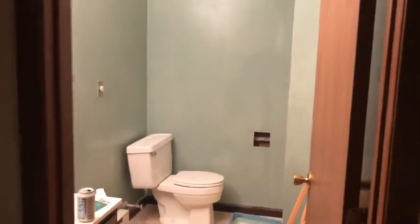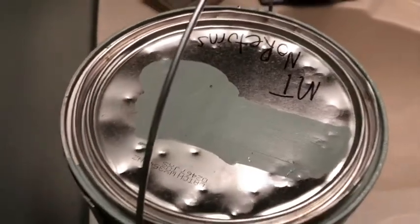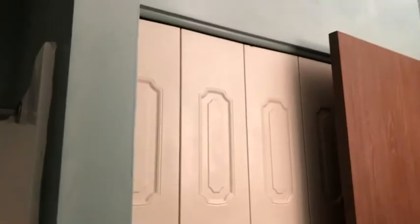I have no idea what it is because it was in the oops section. And you know how Lowe's will paint over the sticker so you can't even see what it is. But I really like it. It's a lot greener in person. It's a little echoey in here, obviously. A few parts in the ceiling, but like, who looks at the ceiling?